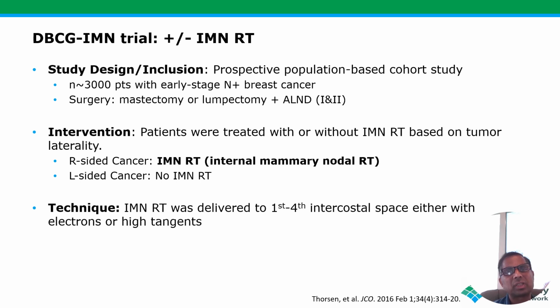The Danish study was not a randomized study, but a prospective population-based study, where right-sided breast cancer got IMN and left-sided breast cancer got no IMN treatment. Regional node was on both sides, and they treated the first 4 intercostal spaces, unlike the MA20 and the EORTC.